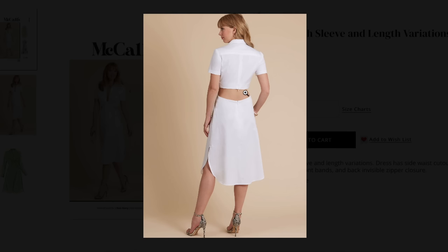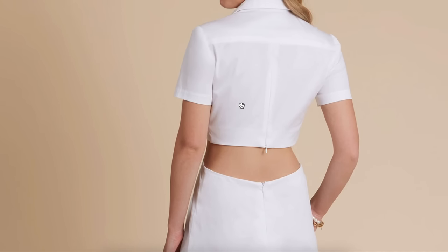But this ain't it. This is like way too Paris Hilton, low-rise jeans. It's giving me flashbacks and PTSD.